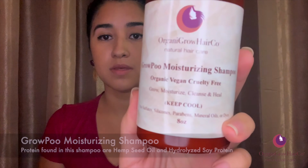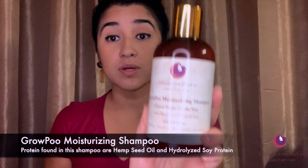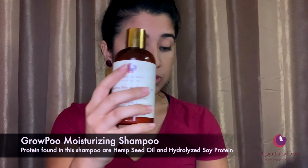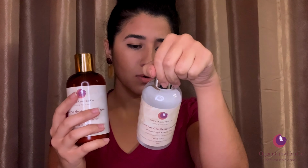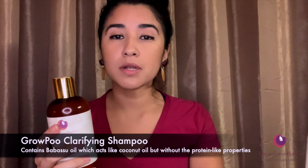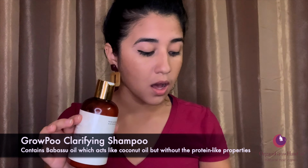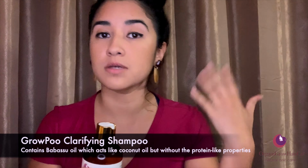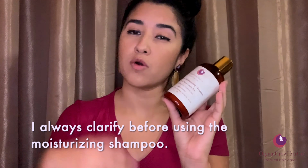The Diamond Bundle also comes with another shampoo. This is the GrowPoo moisturizing shampoo. This one actually contains protein as opposed to the first one I showed you, which does not contain protein. It has, I think it's Beverage oil that mimics coconut oil, except it doesn't have the coconut oil properties, so it's good for our type of hair.